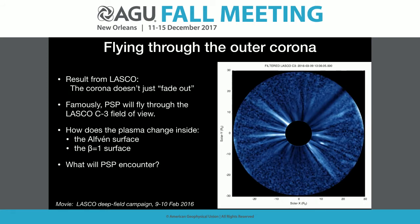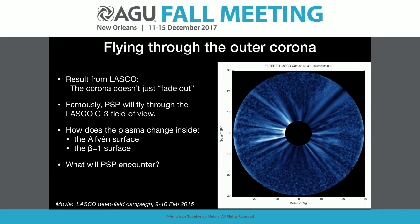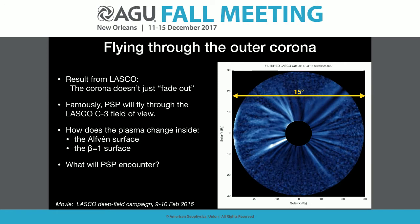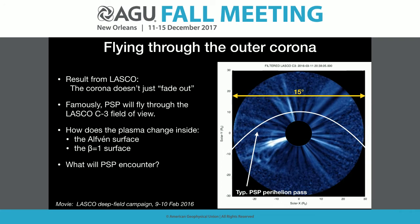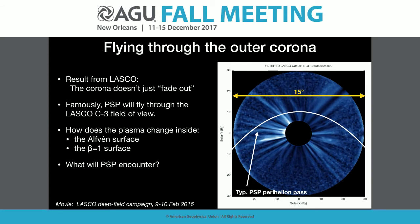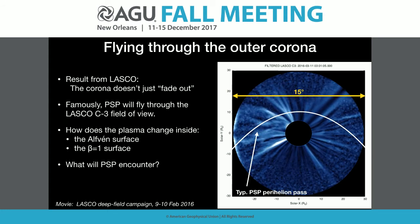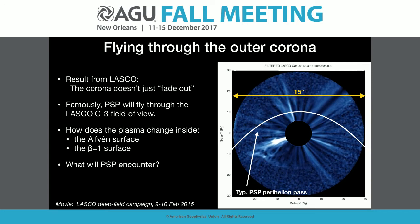Okay, so mapping the territory. Famously, we're going to fly through the outer corona with Parker Solar Probe. This is a LASCO sequence showing the outer corona. That's about the size of the constellation Orion. You've seen lots of these perihelion pass movies. I just want to stress, this is the deep field corona as we saw it in the late 1990s. The big result from LASCO was that the corona extends out as far as you can see in this field. And so that tells you that Solar Probe will have something to fly through.